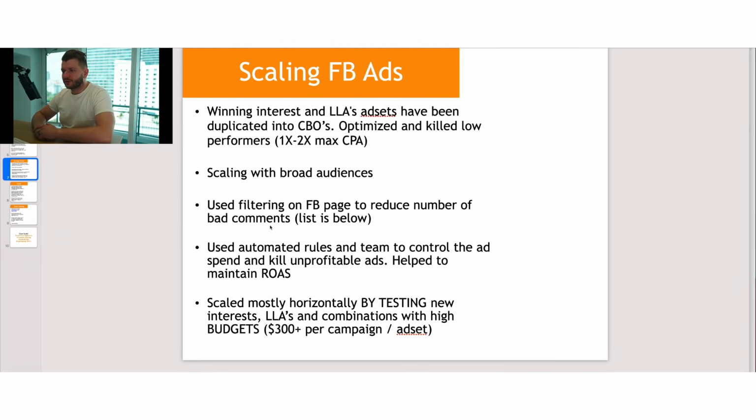We scaled mostly horizontally, testing new interests, lookalikes, and combinations with high budgets, $300 per campaign or ad set. That's ideally where I want to be. I want to have as few campaigns and as few ad sets as possible, and just have Facebook work with higher budgets. High budgets allow for more consistency.